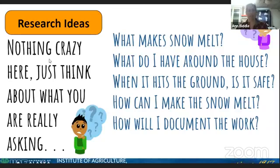And, you know, when it hits the ground, like in the salt experiment, it doesn't do good things when you have concentrated salt in certain areas of your yard and garden. And what can you do? What makes the snow melt? I guess we already said that. And then how will I document the work?